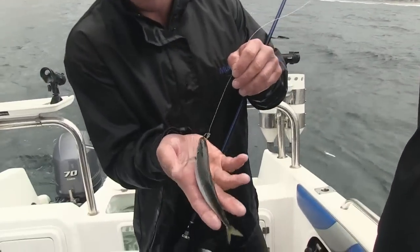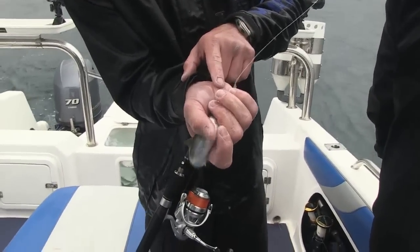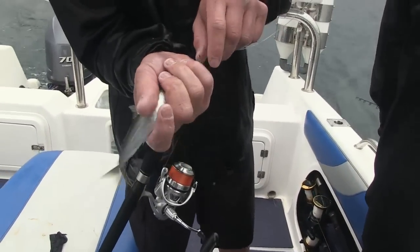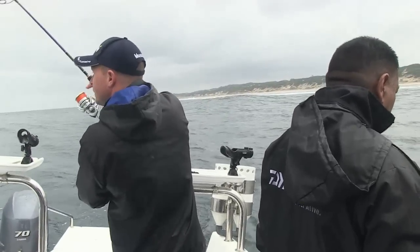On that, we've got these live cigar scad, which is deadly local bait. And you can see I've rigged it with a Mustad circle hook there. It's a 4/0 circle, and I've snelled it with Seaguar fluorocarbon. That's pretty much the rig.